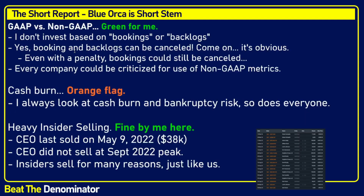Okay, when they criticize GAAP, to me this is green. Who invests based on bookings and backlogs? We all know bookings can be canceled. That's a common thing, right? Bookings is a non-GAAP metric. Yes, sure. A silly example: you book a hotel for a vacation 3 months from now. If you change your mind, you're going to cancel, right? Even if there's a small fee. It's very obvious to me. Dinging them on bookings is silly to me.